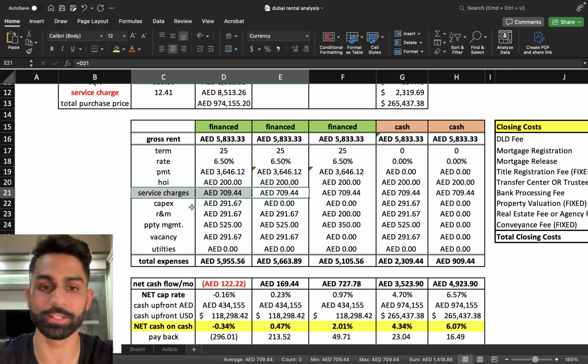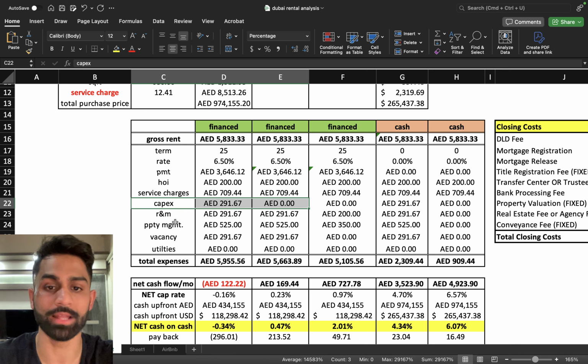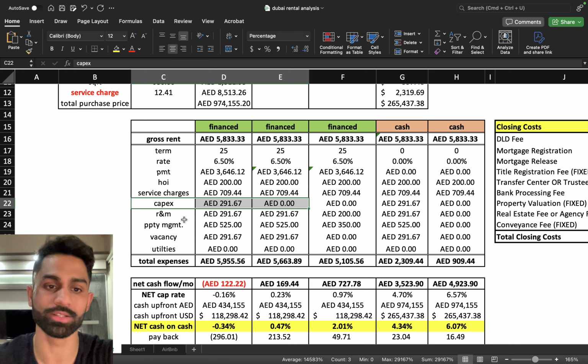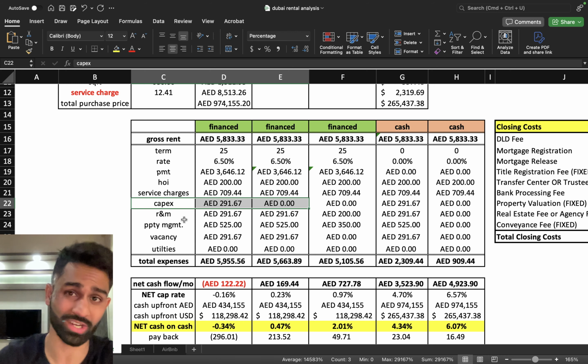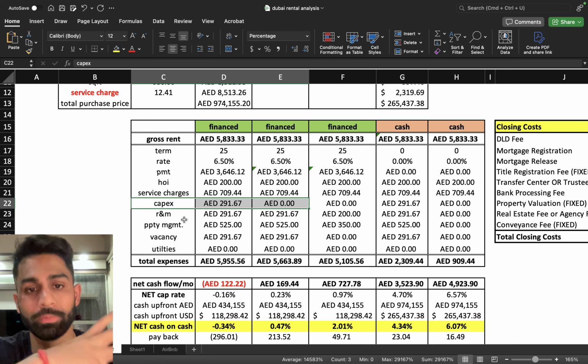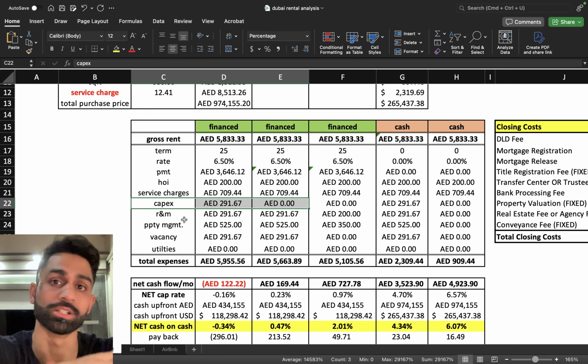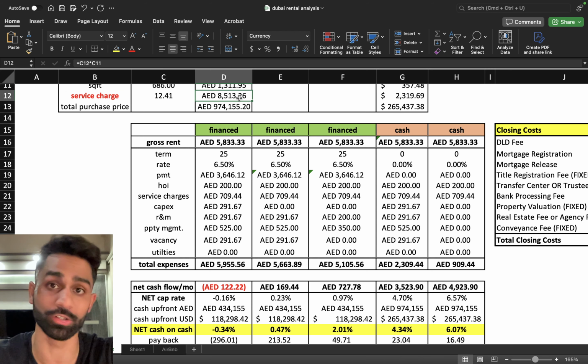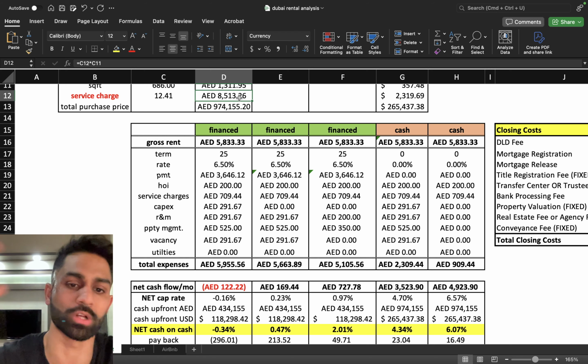But what's not included here is CapEx. That's it, right? CapEx is not included. And the reason for that is because in Dubai, I mean, apartment buildings are fairly new. It's only been a couple of years they've been built. And for that reason, we don't expect some huge capital expenditures. A lot of the stuff, the building upkeep is already taken care of by the service charges that we're paying here, 8,500 dirhams that we're paying to the building, to the association. They take care of trash, building upkeep, common areas, amenities, all that stuff.